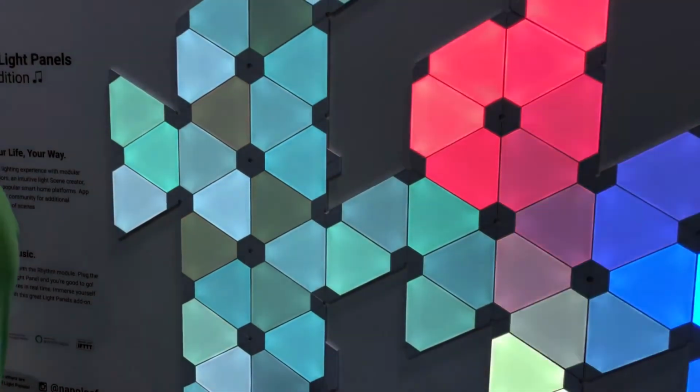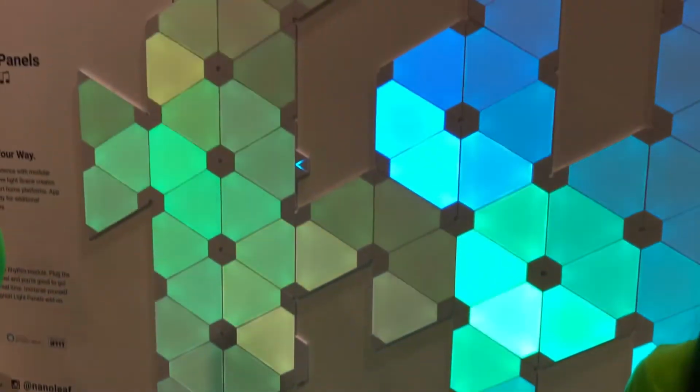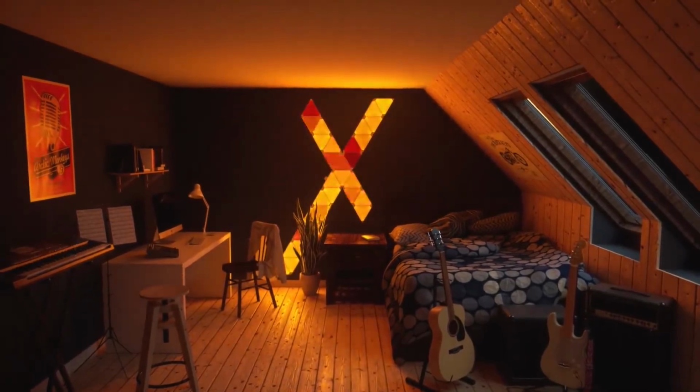Along with the square shape, the Nanoleaf Canvas panels feature a new pattern design that divides each panel's diodes into 4 sections in order to disperse the light more evenly. The effect is a gem-like texture that's fairly striking to look at, and while the panels get plenty bright and colorful when you crank them up all the way, the brightness is just right.